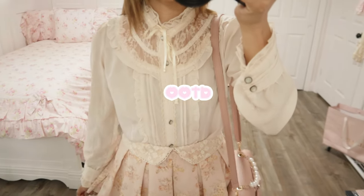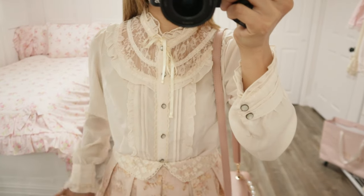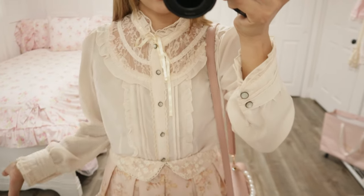So this is what I'm wearing for today. This is a thrifted item from the shop called Closet Child. I got it when I was in Japan recently and it's one of my favorite tops. I definitely want to bring back the whole himekaji style, which is a very princessy style that I've been talking to you guys about in my vlogs lately.